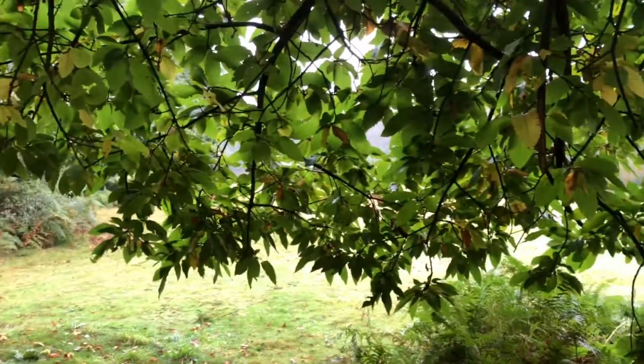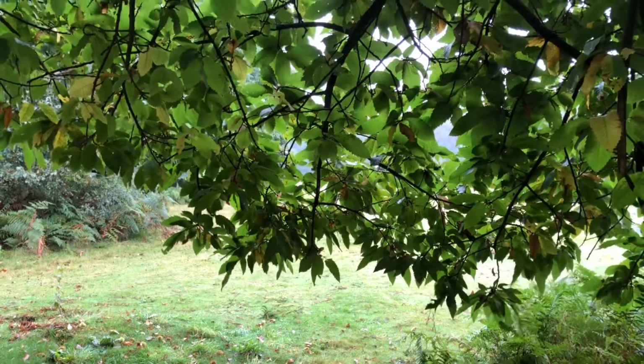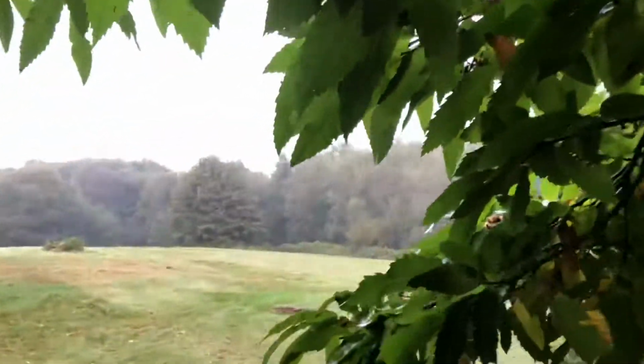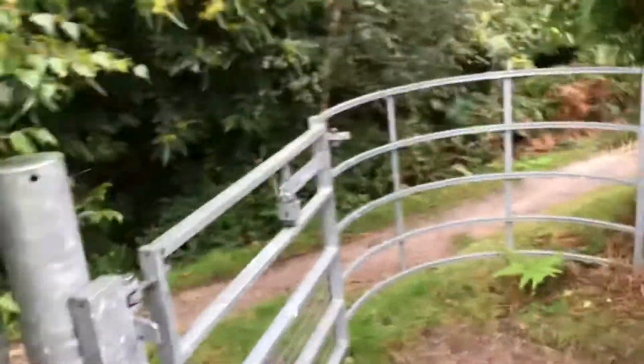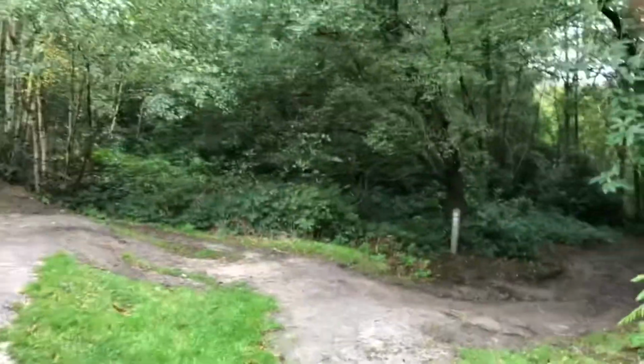A lovely place to shelter from the rain under the sweet chestnut tree. I just catch my breath and then head on back. I'm wondering if the heritage route is the longest. I'm wondering what this red route is. I'm going to follow it today. I've probably been on it before.